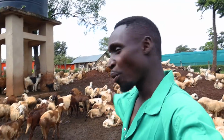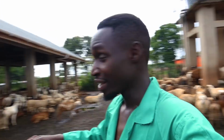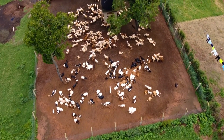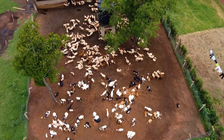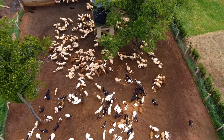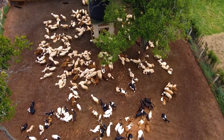Most of the area is open, as you can see, and we just have a small area which is shaded. But in total, we have between 550 and 600 animals inside here. Goats and sheep, most of them are sheep. So most of the animals, even when it rains, don't have a shade. And that has caused us problems over the past few weeks.